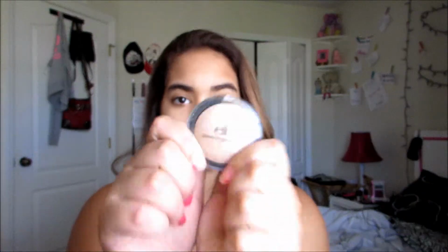Okay, once you've applied that, I use a highlighter next. I have an e.l.f. highlighter in Pearl. This is part of my e.l.f. haul, if you want to go ahead and check that out, again, I repeat. I'm also using another Walmart brush. It's a foundation brush, but I use it for my highlighter. I just apply it right underneath my eye, just to highlight for when I contour.